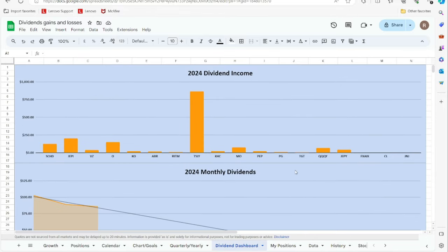Let me know what you think. Thumbs up, thumbs down on the new positions. Again, Colgate-Palmolive, Johnson & Johnson. I'd love to have them in the portfolio. It's good to finally be able to add those.